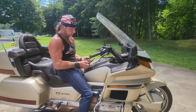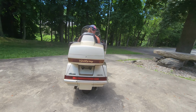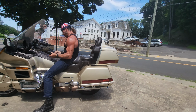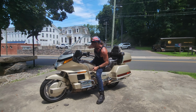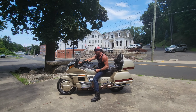It's rated at 100 horsepower, which will take you down the highway at 80, 90 all day long, at 111 foot-pounds of torque. Shaft drive, low maintenance. Really, it's the ultimate touring machine. There's nothing better than a Goldwing. And even though this is a '91, it feels thoroughly modern when you're riding it.